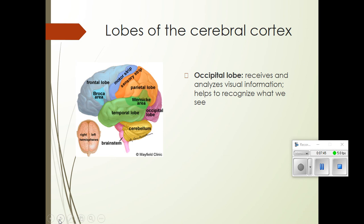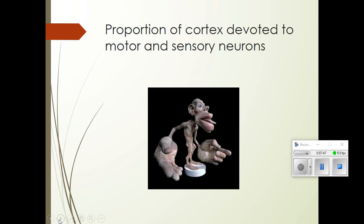And then, oh good, I did put it there. Here's the little guy, if you were interested. There's the homunculus. That's what we would look like if our body was proportionate to the amount of brain that's devoted to each part. So just like gargantuan hands, really big face, really, really big lips and tongue and general mouth for all the speech functions that we need to do. It's called the homunculus.